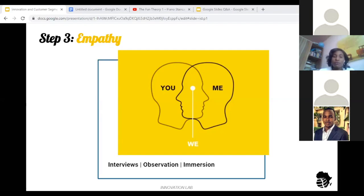Again, you need to craft it out. At the initial phase, you would have come up with your own idea of what their needs and pain points are. But by the time you start speaking with them, you have to go back to your persona and redefine it, and then create the real needs and the real pain points by crafting out that model.